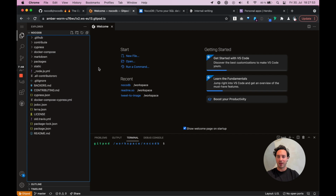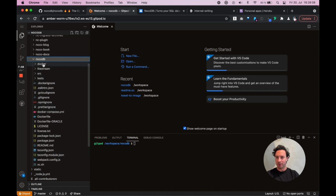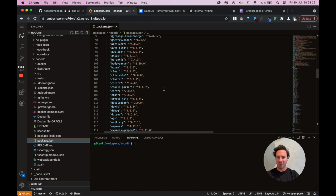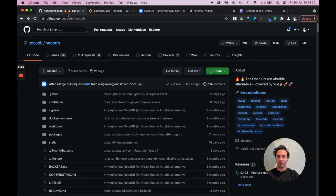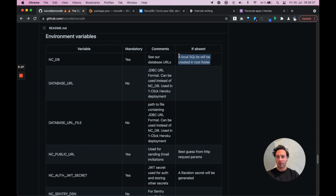But I first want to play around with the project to show you a bit more what the meat looks like. So when we dive into the package JSON, I think what's important is we want to see what the backend looks like. And we've got basically all our packages here that this project uses. We've got the source. Did I mention this already? That if we don't use a database, it will default to a SQLite database. So if we don't really specify a no-code database URL, it will automatically add a SQLite database.